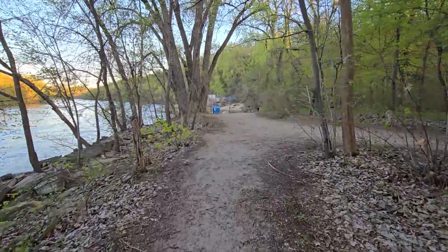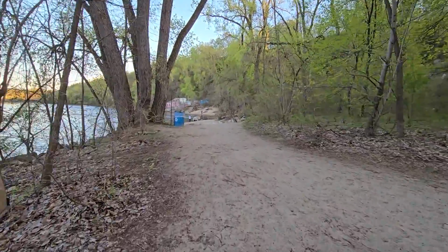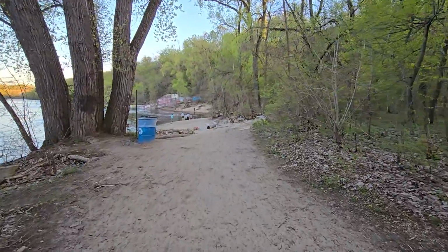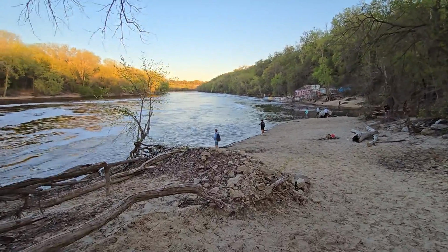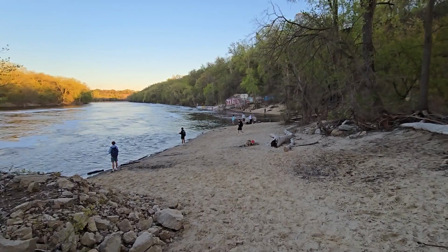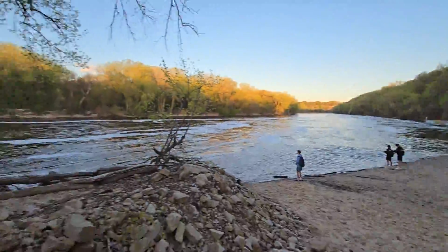Ooh, the bridge is intact. One year we came here, and the bridge that's up here was completely wiped out. So pretty. But yeah, just people fishing. This is it, really. So if we can't go on the other side, let's turn around and head back.